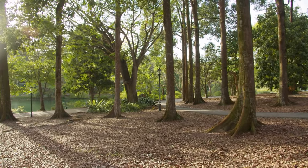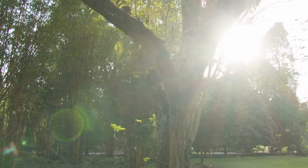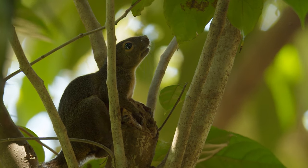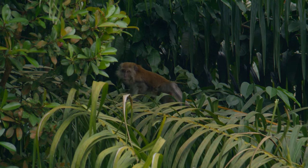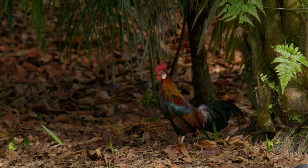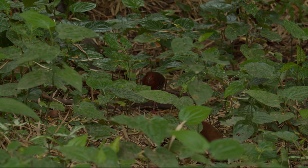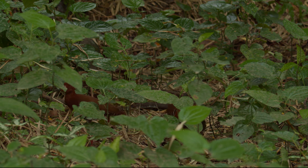A hot, sticky afternoon in the Singapore Botanic Gardens. Everyone is hiding from the heat. But the red-legged crakes are on a family outing. With a new kid in tow.